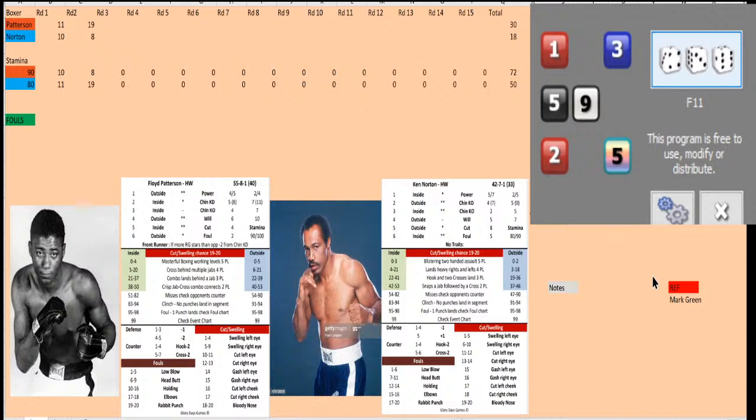We'll see a toe-to-toe from the inside. Norton leading off from the inside. 59. He misses. Patterson looks to answer back from the inside. 37 from the inside, and he will land 3 punches as he avoids the punches of Norton and answers back with 2 hooks to the body and a cross to the face of Ken Norton. As we go to the 42nd mark here in the round, 5 and a 5. We'll see Floyd Patterson going on the offensive from the inside.